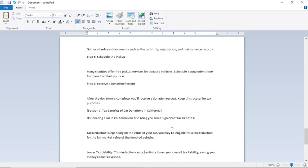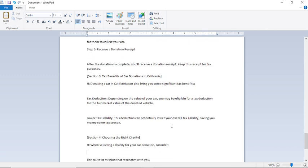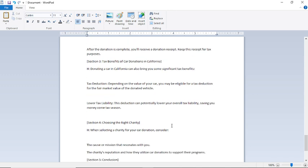Tax benefits of car donation in California. Donating a car in California can also bring you some significant tax benefits. Tax deduction: depending on the value of your car, you may be eligible for a tax deduction for the fair market value of the donated vehicle. Lower tax liability: the deduction can potentially lower your overall tax liability, saving you money come tax season.